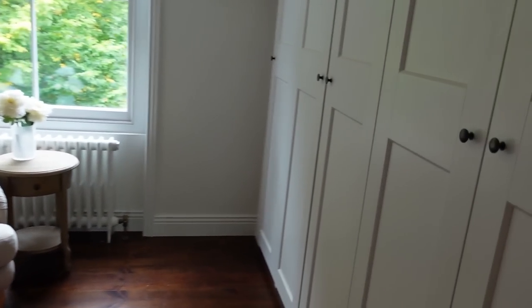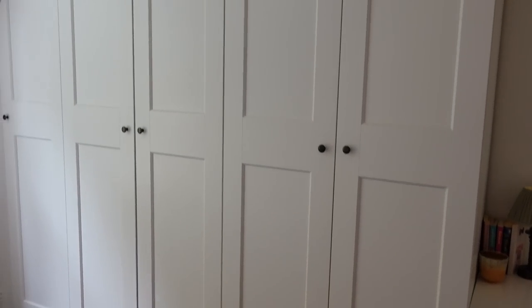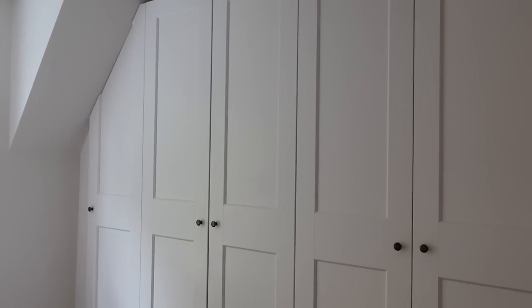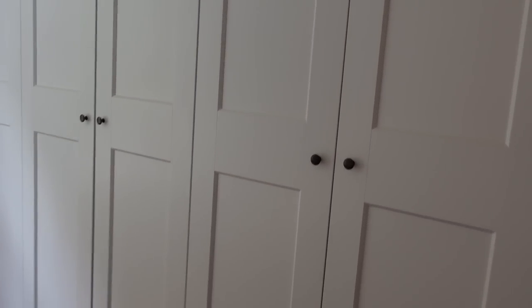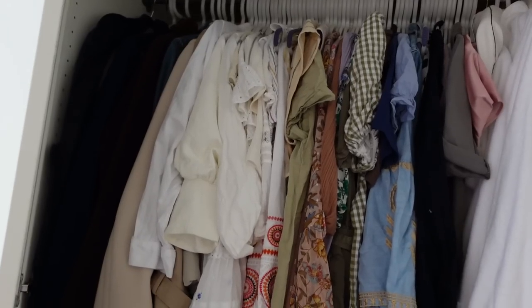So we put these wardrobes in, which we originally had when we moved into the house, but we didn't know how we would fit them in the space. So we did a little hack where we just cut off a bit of the IKEA wardrobe. These are not so beautiful inside, functional and absolutely fine, but a little bit crammed because Ollie and I are both using these at the moment.